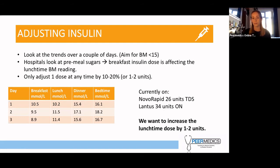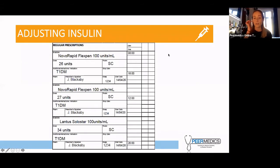Okay. Right, so should we look at what the prescription will look like now? We want to increase our lunchtime dose, so that's the one that we've changed here, to 27 units, just by one unit. Then we recheck all of the BMs for another couple of days and see what difference that's made. We could then look at that point whether we need to increase the dinner time one as well, whether the lunchtime one needs to be increased further, or if all is okay.